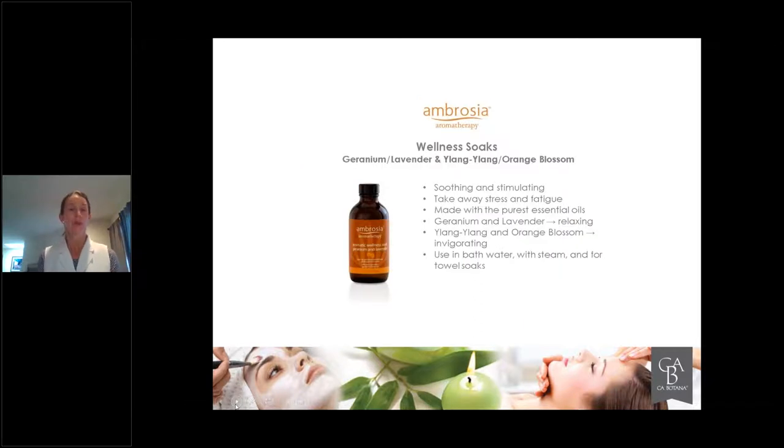Two examples would be geranium lavender and the ylang ylang orange blossom. So we're looking about taking away stress, we're looking about taking away fatigue. It's something you can use in your bath water. So you can retail it, you can use it with steam, or you can use it in your towel settings. But the key is to incorporate aromatherapy into what is closest to the sensory organ.